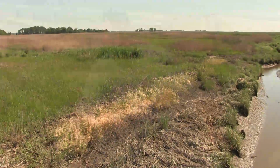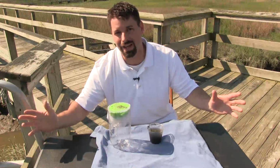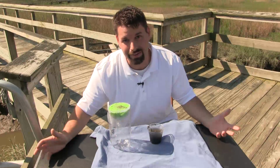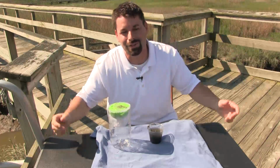Wetlands. So why do they call it a wetlands? Well, because it's land and it's wet all the time. If I were to jump down into that wetland, I'd probably sink. Why? Because it's wet and it's land. It's a wetland. So why is a wetland so important?